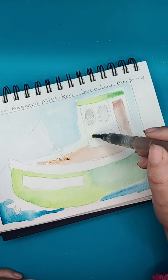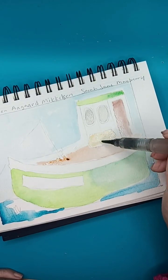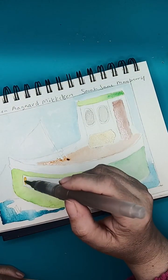Alright, and then we're going to use a little bit of dirty, what do you call it, dirty blonde, dirty yellow. And we're doing that for the signage on here, and we're going to do that for the trim too.